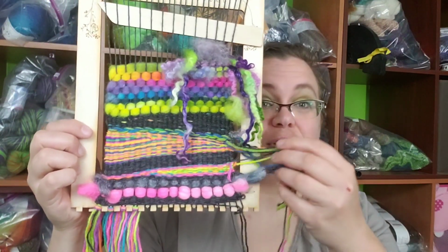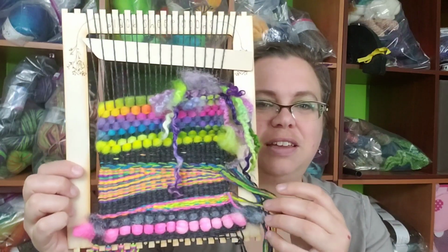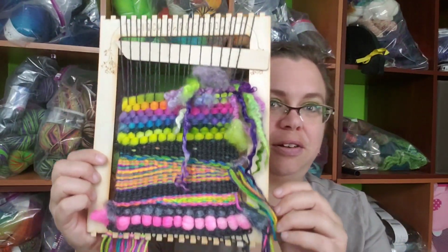So, this is my big bad weaving experiment this weekend. As you can see, it's very creative so far, but that's kind of the whole point of these small tapestry pieces is art. So, got that done today.